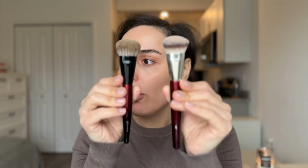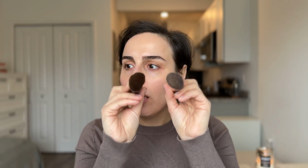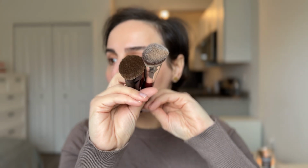For example, this is the 115 I have here. Sorry, mine is dirty. I was using it yesterday. You can see they are very close in shape. Both are very soft, but if you want something that feels luxurious and you want to pick up from Sonia G, this is a great brush. It's a tad softer and denser than BK Beauty brushes.